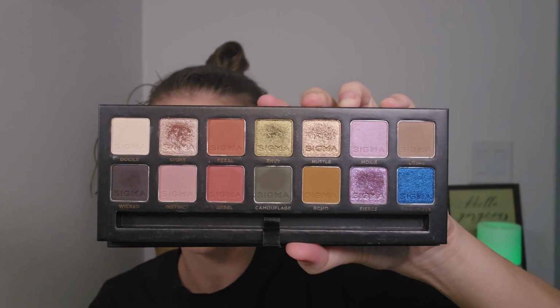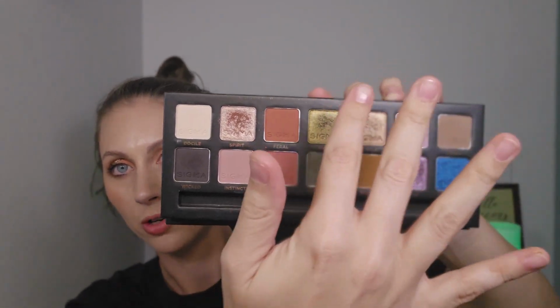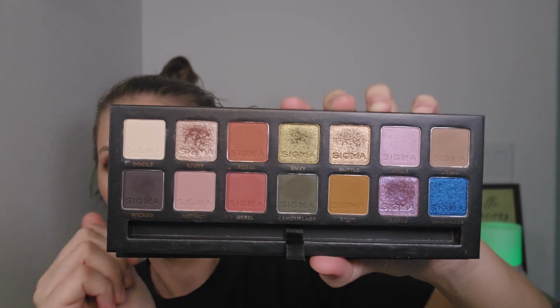There's been rumors it's been popping up at TJ Maxx again. I know it popped up last year. I haven't seen it personally, but this is the color story. It's the Sigma Untamed. I feel like these are very vibrant summery colors on this side.